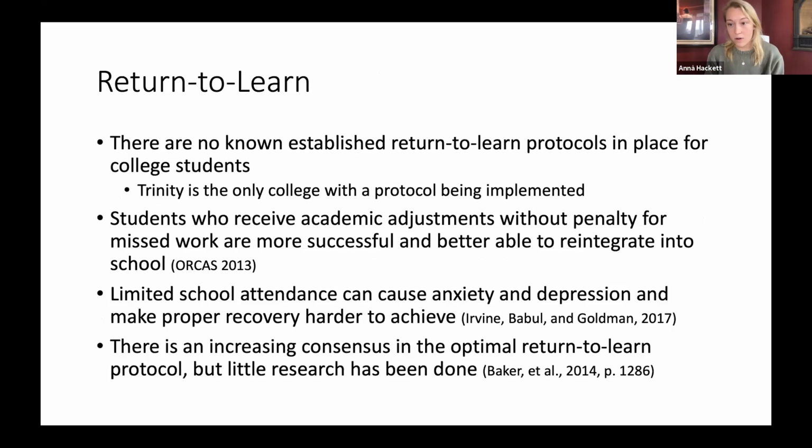A return to learn protocol is the counterpart to the more established return to play protocol. It is how we help concussed individuals return to the classroom as opposed to their athletic obligations. As of now, there are no known established return to learn protocols in place for college students. Trinity is the only college that we know of that is implementing a protocol. We also know that students who receive academic adjustments without penalty for missed work are more successful and they're better able to integrate into school.